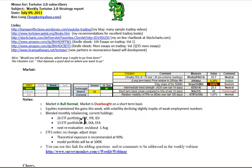No change in the blended monthly rebalancing holdings for the 26 of the 13 ETF portfolio, with next reevaluation on or about 1 August. No changes in ETF2 other than to adjust stops upward. Theoretical exposure is at 90%. The model portfolio is at 100%.